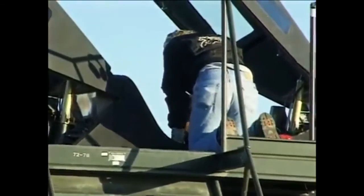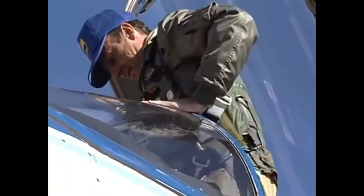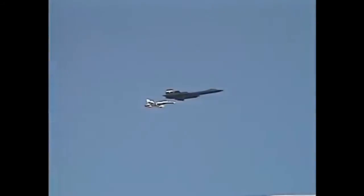Ed and Bob strap into the SR-71 cockpit. Ground crew check their equipment and give them a final briefing. Pilots climb into F-18 chase planes. Their job is to check the SR-71 in the air and offer advice if necessary. But they know there is little they can do if something goes wrong.